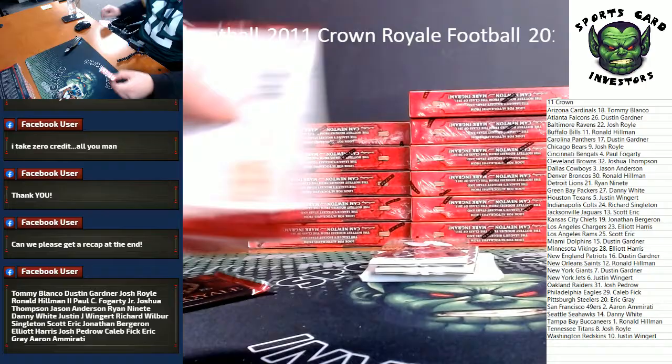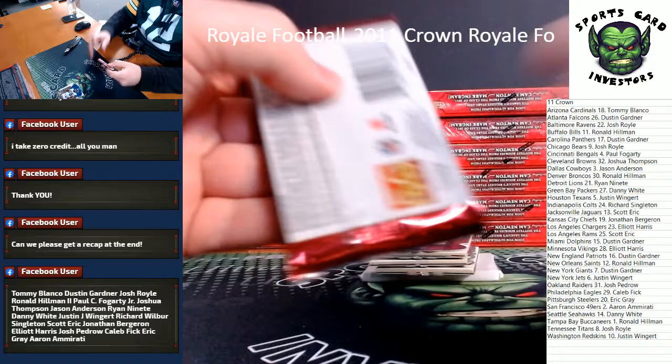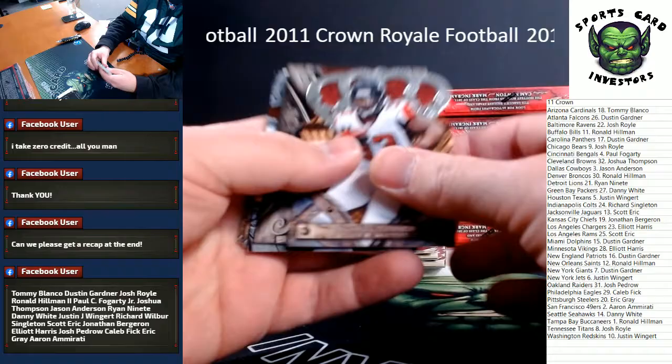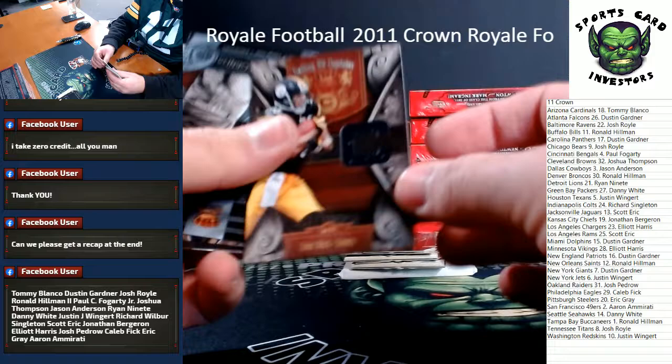Oh, four packs. All right, guys, box one. Good luck. Michael Turner, first hit. Going out to the Steelers, Hines Ward, numbered out of 299 for the Steelers. Starting us off, Eric Gray.